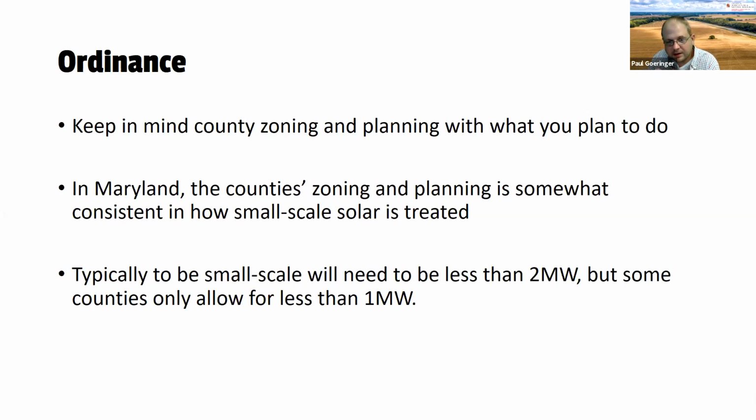Typically, it's got to be small scale. For the most part, with the counties, that's less than 2 megawatts. 2 megawatts is when you've got to start getting in with the Public Service Commission. But some counties, Montgomery's one, and there are a few others that were this way, it may be 1 megawatt or less is all they're permitting you to use. It's all going to depend on the county code, but for the most part, the majority of counties were less than 2 megawatts. It's just the few random counties where it may be a sliding scale. Frederick, it was a sliding scale in what would be allowed and what the permitting would be based on just size of the project.